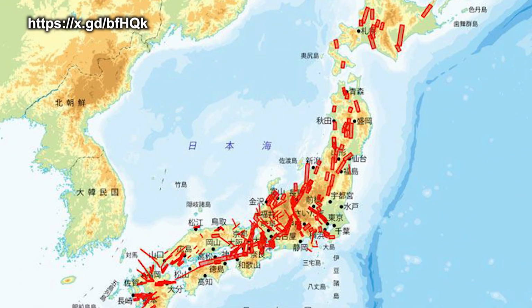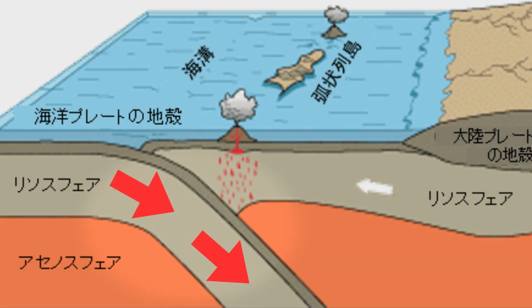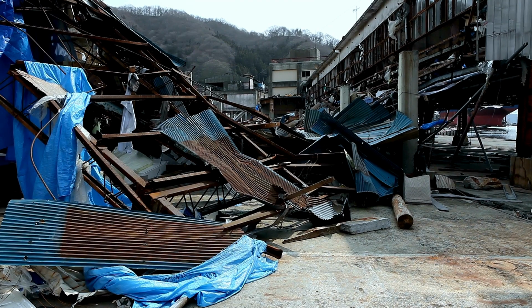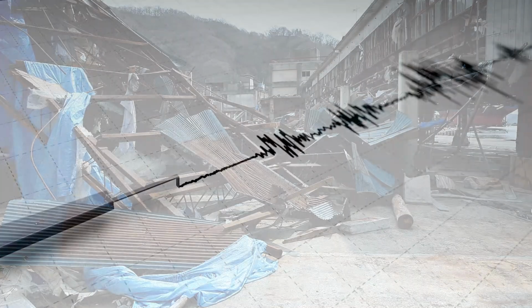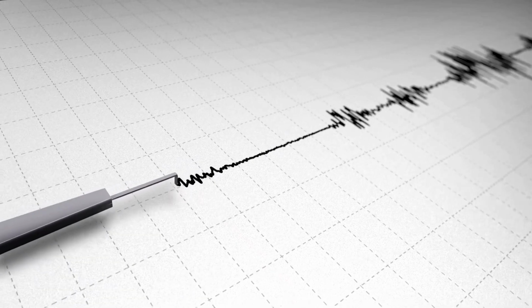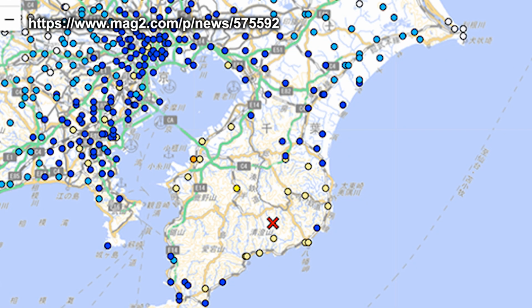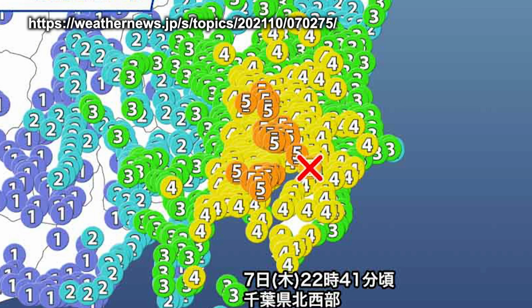Japan's most active fault lines include the Japan Trench, the Nankai Trough, and the Sagami Trough. These are all subduction zones, where one tectonic plate is forced under another, causing immense pressure and energy buildup. When this energy is released, the ground shifts violently, causing earthquakes. The intensity of an earthquake is measured on the Richter scale, and Japan experiences both minor quakes, often unnoticed by residents and tourists, and major quakes that can cause widespread destruction.